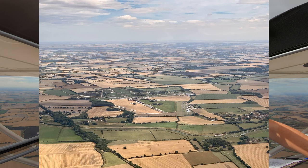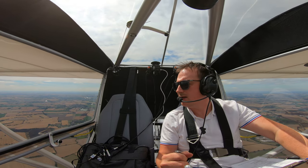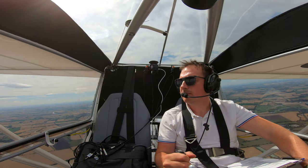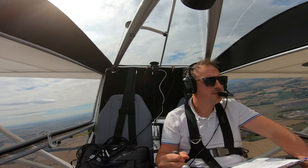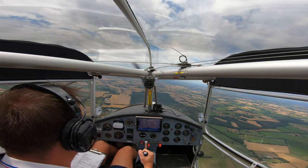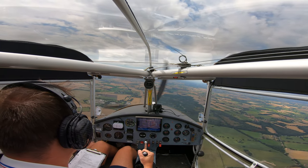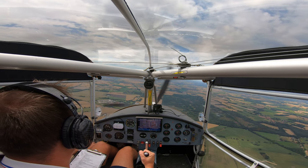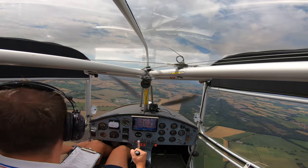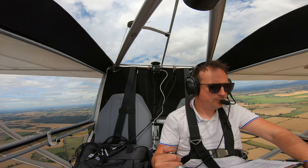I'm going to have to be brave. I can't just tootle around and go back to Sherburn every time. It's a little bit windy. Yeah, right. 10 to 1,000. So I'll close the throttle there. Okay, we're at 65 miles an hour. In balance, coming down at 900 feet a minute. Keep this turn going. Get down to 1,000.